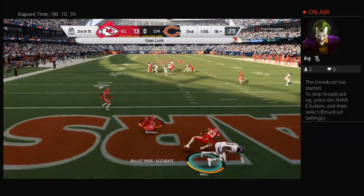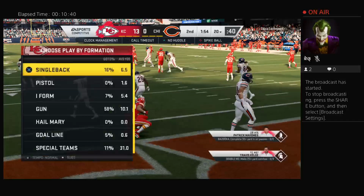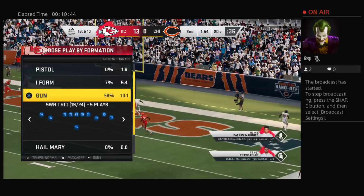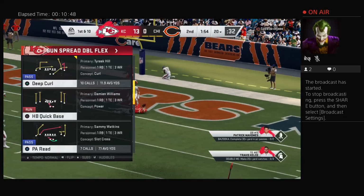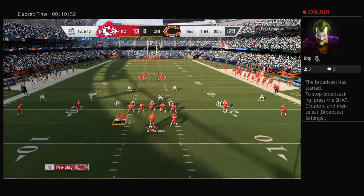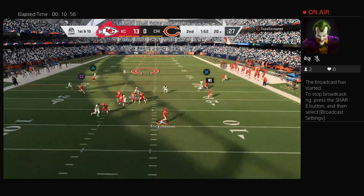And this is going to be intercepted. It's the Honey Badger, Tyrann Mathieu. And a big turnover there as his guys will get the football back. So that's back-to-back drives where they've thrown an interception. Ordinarily, we look at the offense and say, what's going on with your scheme? Maybe we should look at the defense and just give them a whole lot of credit. They've got them frustrated right now.